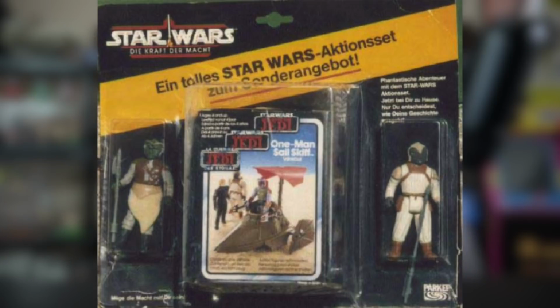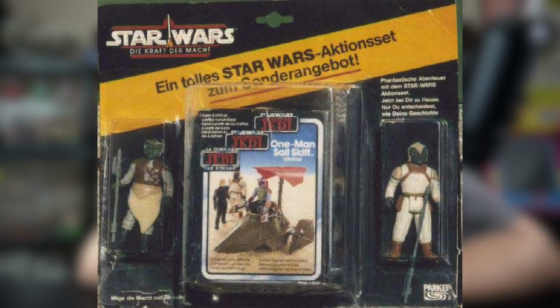Let's look at a 3-pack. Now, we've seen 3-packs and 8-packs and 2-packs and all that with figures in it. But this one's a little different. Released in Germany, kids got 2 figures and a mini rig. As you can see here, it came with 2 different Klaatu figures. And right in the middle, the one-man sail skiff. I don't know why they didn't release this in the U.S. It makes sense to sell this skiff and you get 2 figures with it.